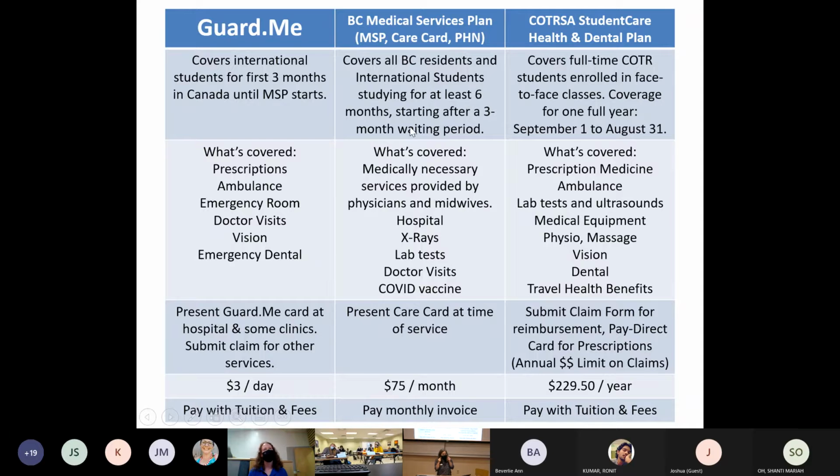So if you go to the College of the Rockies website and look for student care or the Student Association, you can find instructions for adding dependents to this plan. And that's a great idea because it'll cover things like dentist visits and eye doctor visits. You have to pay for those services first and then submit a claim to be reimbursed. There's also a limit of how much you can claim back. So your glasses, if they're like mine, they might cost you $700, but the student plan is only going to pay up to maybe $300 of that. You can see the website for all the limits.